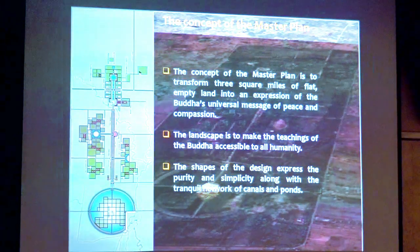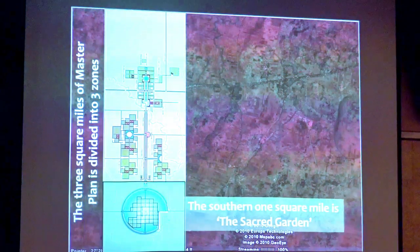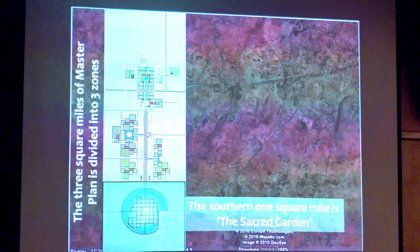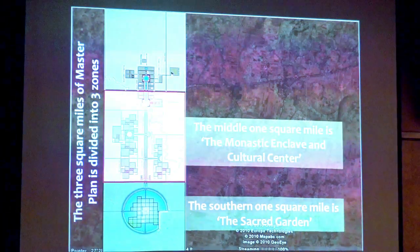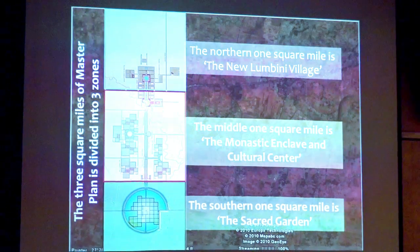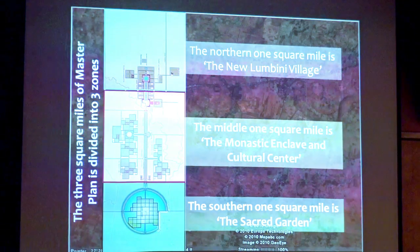This is the concept. So here, the 3 square mile is divided into 3 zones. The southern 1 square mile is a sacred garden. Remember it, it is not a holy garden, it is a sacred garden. The middle 1 square mile is the monastic enclave and cultural center. On the top, the 1 square mile to the north, is the new Lumbini village. So he divided this 3 miles into 3 zones from north to south.